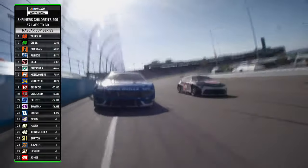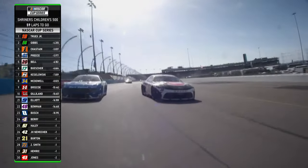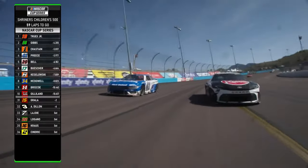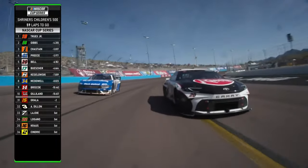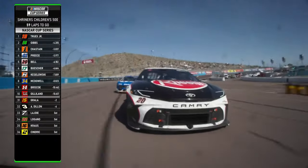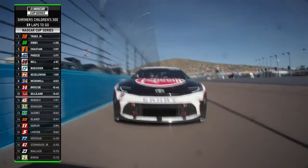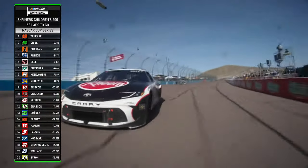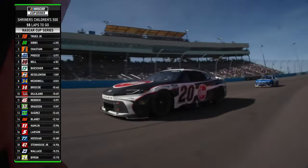Bell drops to the bottom. Trying to gain fourth place here and does. Christopher Bell's car is so strong. I know they've had trouble on pit road, but his car is so strong. You know, he's gonna get by. Obviously, just got by Ryan Preece. He's gonna get by Ross Chastain here.